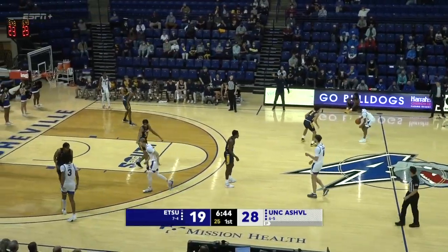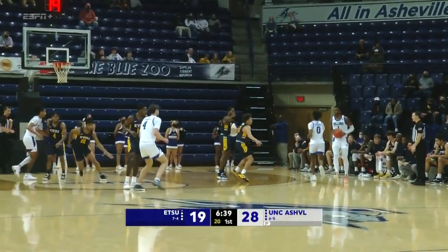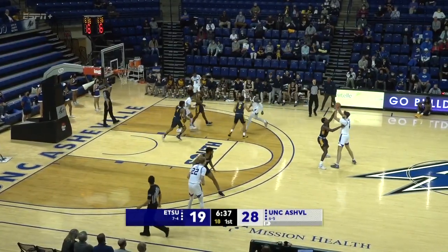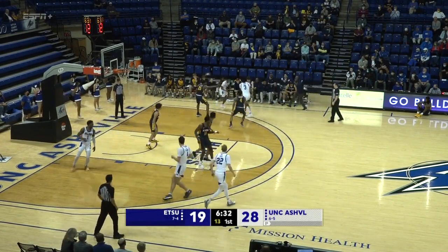28-19, I'm thoroughly entertained. What a game this has been. And it's a game that East Tennessee State feels like they could be back in at any moment. Yeah, absolutely, especially as big as that margin was early. To have it where it is now, they're right there.